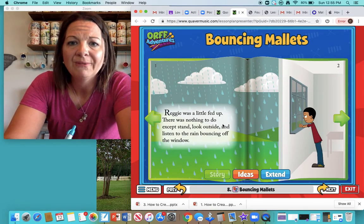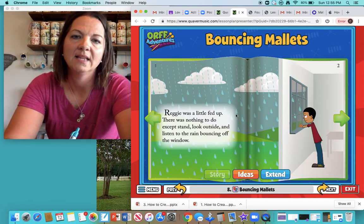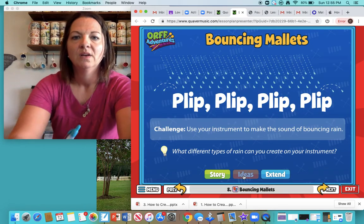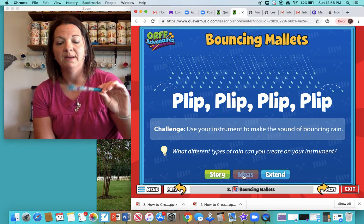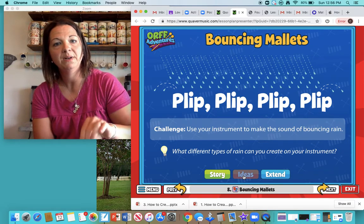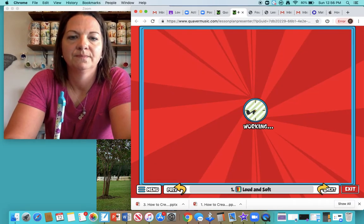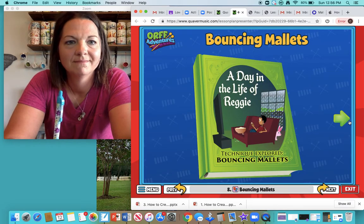Reggie was a little fed up. There was nothing to do except stand, look outside, and listen to the rain bouncing off the window. So, this is where you're going to make your instrument go flip, flip, flip, flip, flip, flip, flip, flip. Next page. Oh, I lied. Hold on.